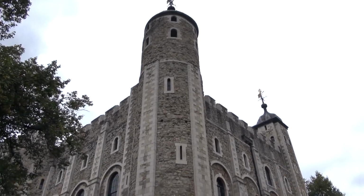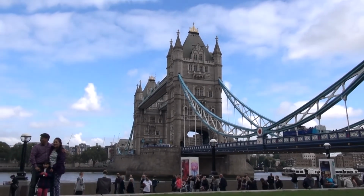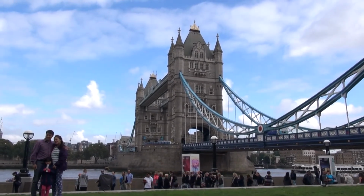London Tower, Tower Bridge, and more as we continue to explore the wonders of London.